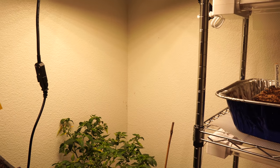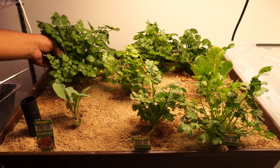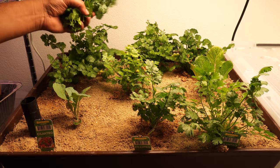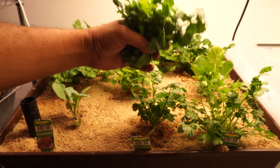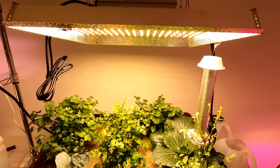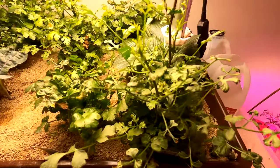We were growing some pepper plants under these grow lights, and they seem to be doing great. And we were also growing some cilantro. This is the harvest of the cilantro plants. Now for those of you who are struggling to grow cilantro, growing cilantro indoors under grow lights is a great way to get cilantro all year round. And we did use this grow light to grow the cilantro plants, and they did quite well. I am very happy with the performance of these grow lights.